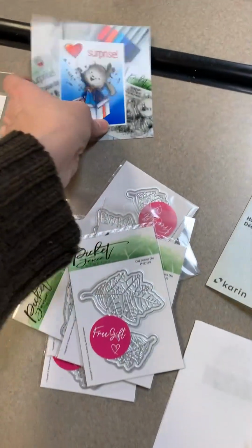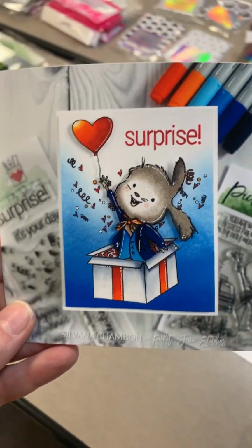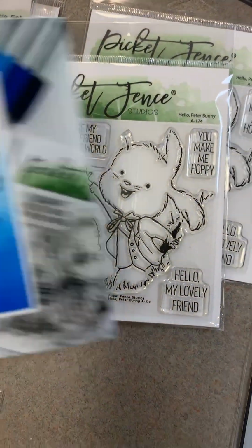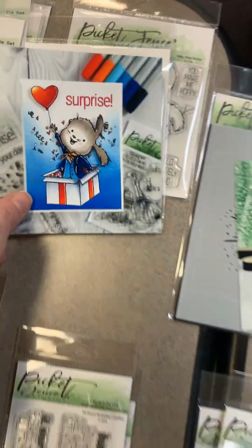And then, oh, look what was also in there. So there was that little Hello Peter Bunny. So there is his super cute little sample as well.